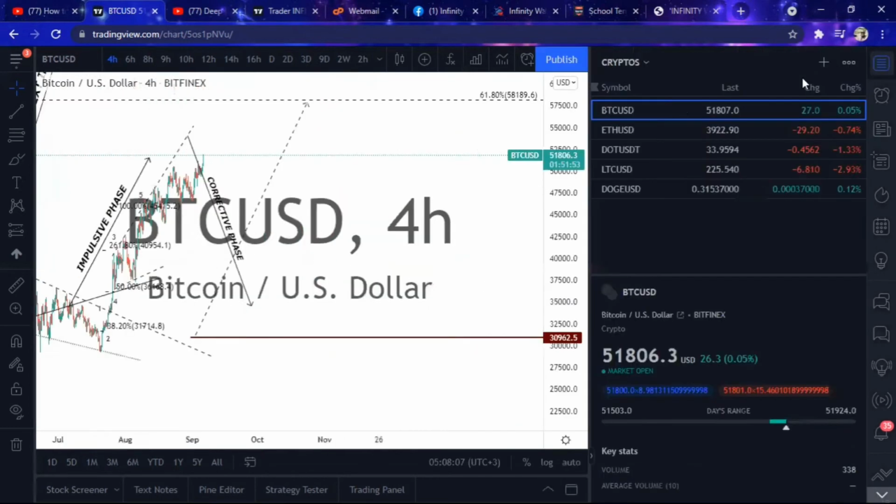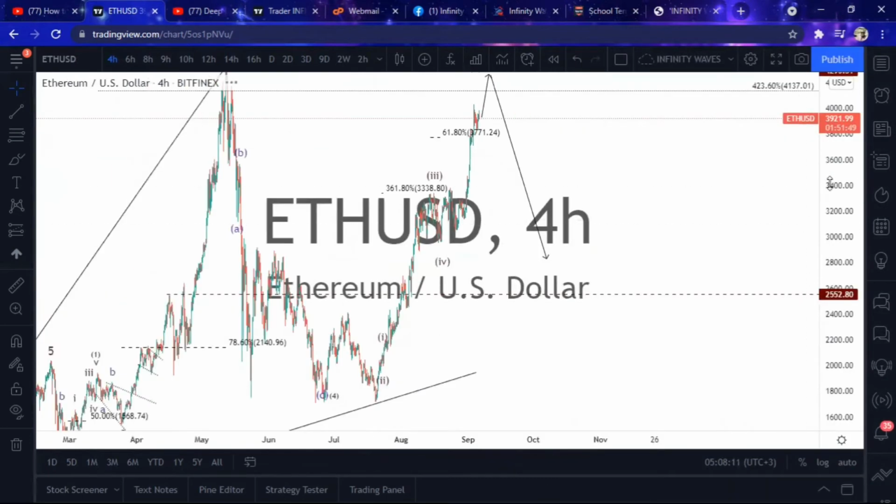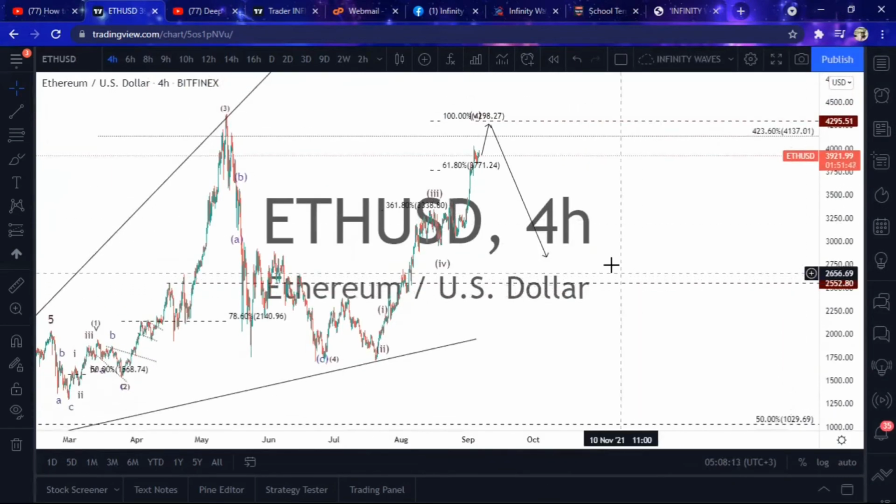That's for Bitcoin. Ethereum as well. We are waiting for this move to complete up, this move around these regions, for the next drop down. So we look for sell setups on Ethereum.